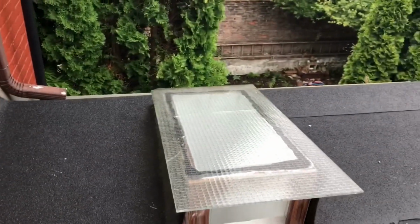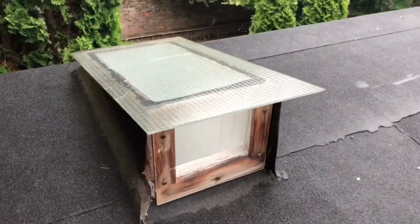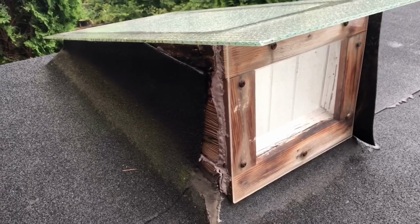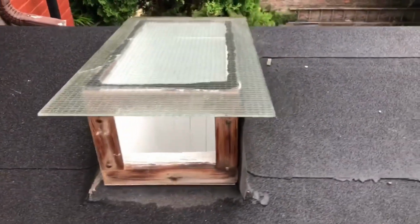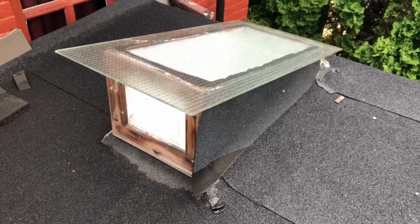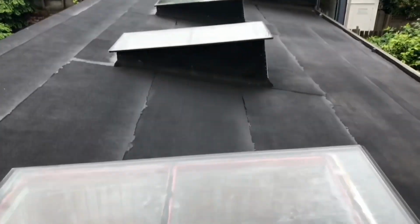This little skylight here, as cute as it might be in the kitchen, you see the caulking. Clearly it's leaked. You don't just put caulking on for no reason. And obviously, the other side too, they just nailed that piece to the side. I always stress to people, when you're doing roofing projects, make sure you hire qualified professionals, because you don't want your roof looking like this.